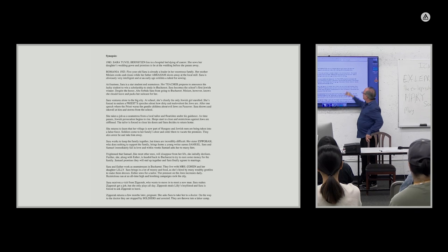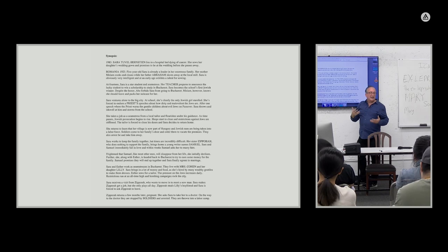Sarah is obviously very intelligent and at an early age exhibits a talent for sewing. What are we seeing in the scene with Sarah? What is she doing? She's sewing, right? The writer's telling us she exhibits a talent for sewing. So probably we would hear dialogue, or it's just clear it's exquisite. It's something that you wouldn't expect. Okay?